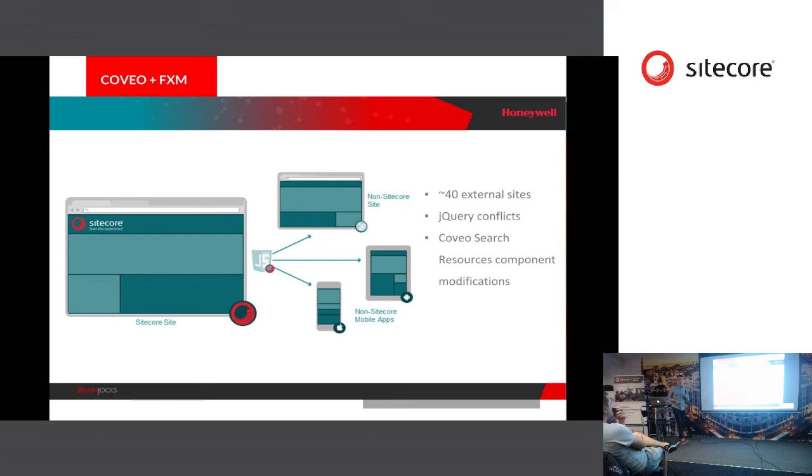Coveo plus FXM. It brought some issues in our project. FXM technology provides the ability to export, for example, a header and footer to an external website. It can be a Sitecore website or a non-Sitecore website. And it also provides the ability to track analytics.